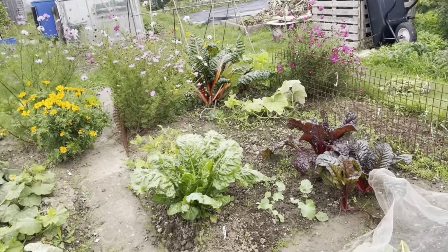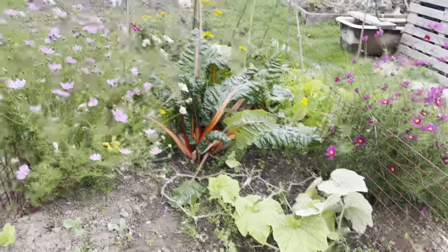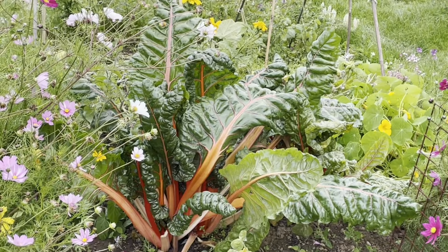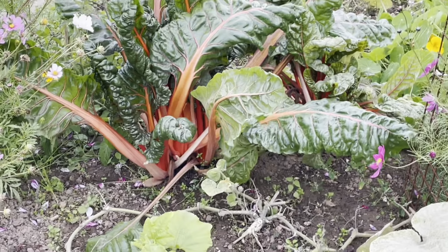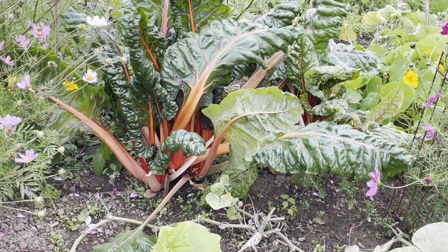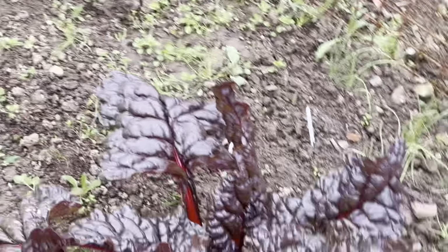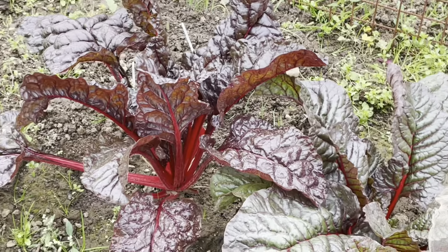Chard is actually one thing I found out continues to live through the winter. I grew all different colour ones of these before, and this time I've got an orange one and a darker red. But these will, through the winter, you'll still have a bit of colour coming in your garden or your allotment from this. And I've got another type of chard here, which is also another beautiful colour.